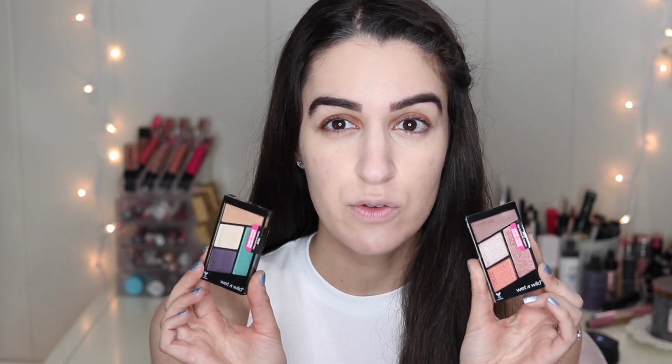And one more which I didn't pick up, it's called Flock Party. That one was really pretty too, but I decided to just get two, and these are only $2.99, you guys. $2.99. That is crazy affordable. Probably the most affordable eyeshadow palettes at the drugstore right now.